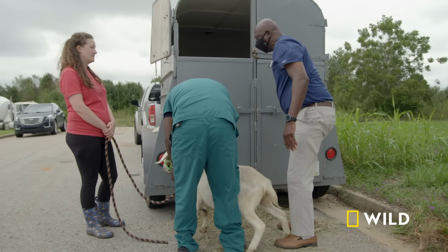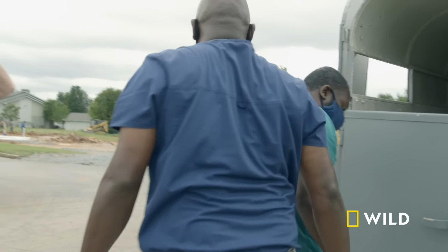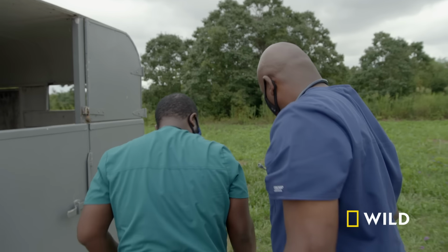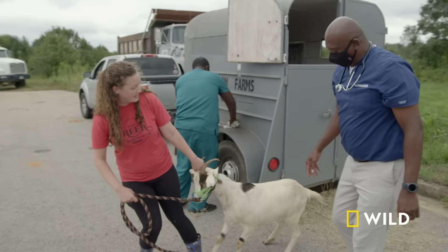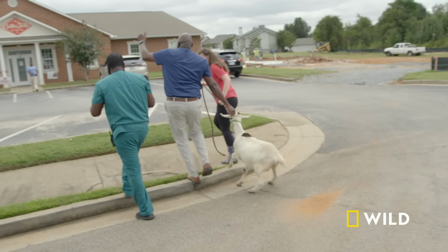All right, so what we're gonna do, check it inside, try to get an x-ray, and then we're gonna set up our fecal flotation. You gonna follow mommy? You can follow mommy. Probably not. It's probably gonna be a drag the entire way. Come on. Just in time, buddy.